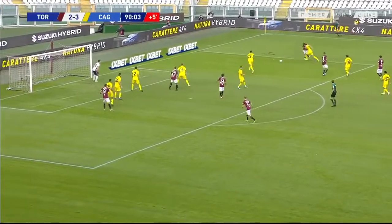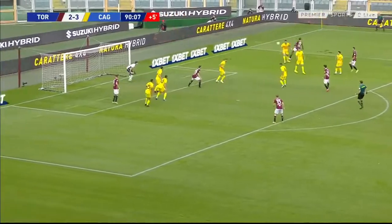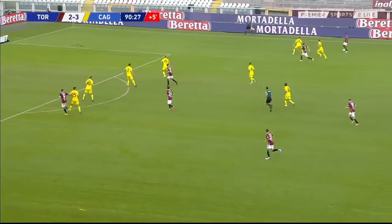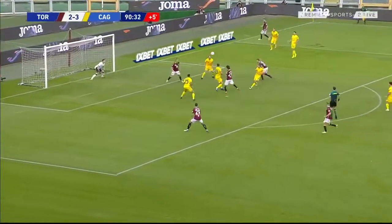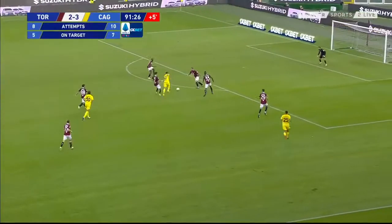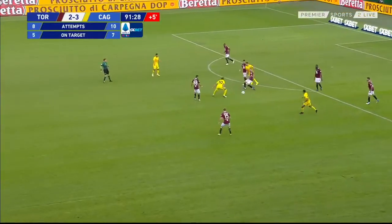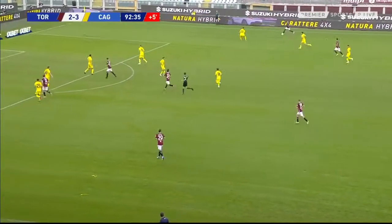Here's Singo. Singo beating his man. What can he do here? The number 17. Ball in. Good work from Singo. He has Lukic ahead of him. Sasha Lukic. Lovely ball in. Verdi's underneath it. And Cagliari clear. Here's Caligara. Caligara just overrunning it. And Lianco. It's still 3-2. Will it remain that way?